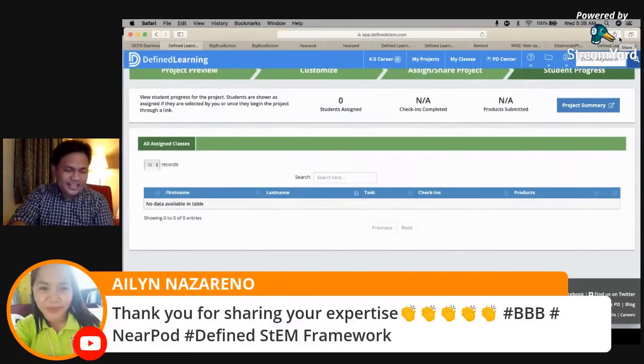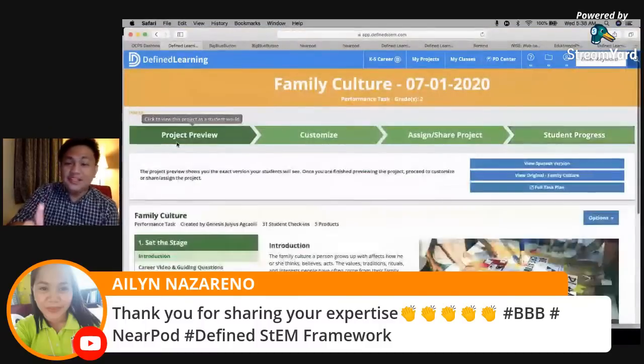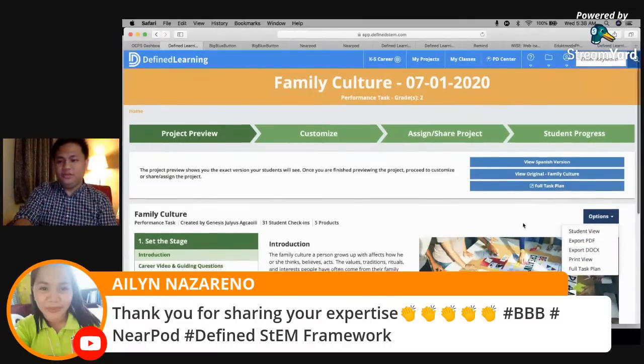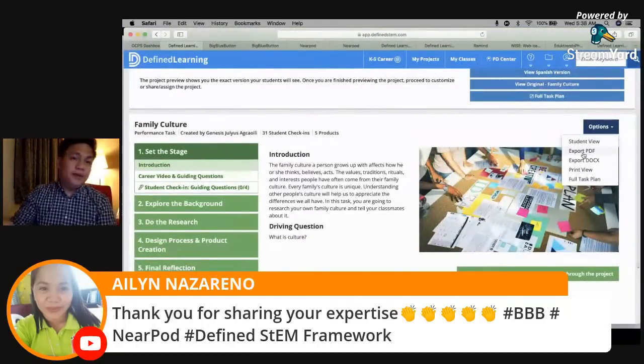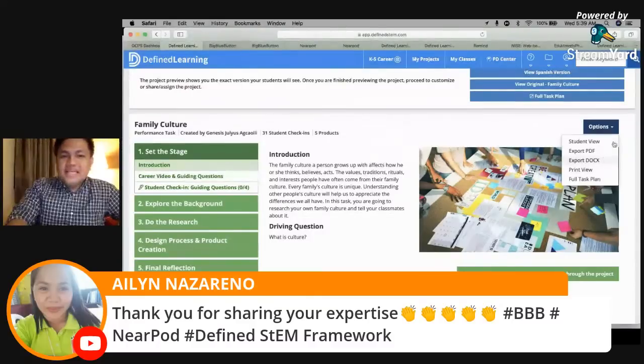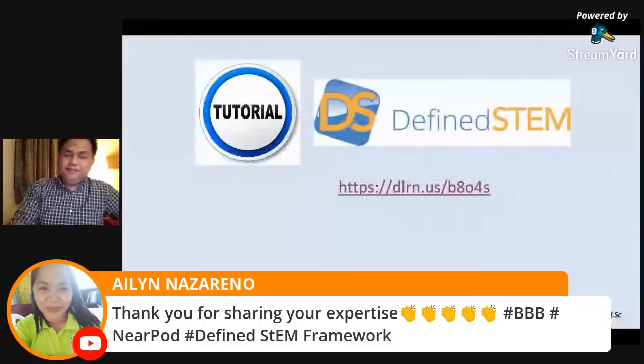I thank you, Ma'am Maria Leia San Mateo. So, balik lang po tayo sa project overview. Again, kung kayo po ay hindi mag-online learning, these are the options that you can do. You can export this one as PDF, so printed as is, and then give it to your students, print that. Or pwede mo siyang gawing export as document. And then you can email this to your PLC or learning action cells and then share to your teachers. Bale sila na paano nila ilo-localize, depende dun sa estudyante nila. Yep. So that is Defined STEM.